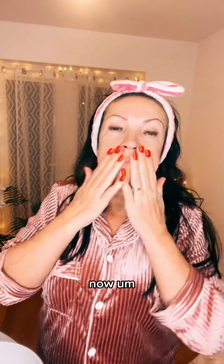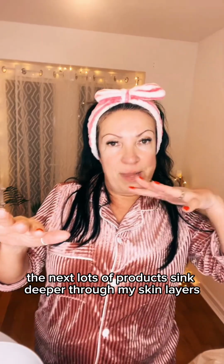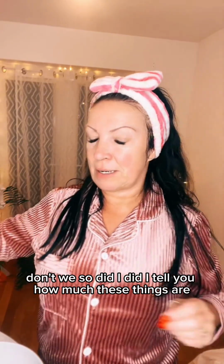Now, the other thing with the toner is the ingredients. The products I'm going to put on now, that toner will make the next lots of products sink deeper through my skin layers, and that's what we want. We want it to go deep, don't we?